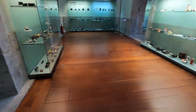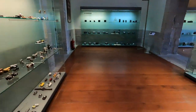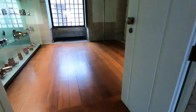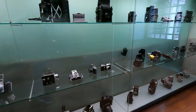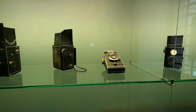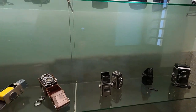I wonder if they had these wood floors at the time. But those were put in after. It seems strange to me they would have wood floors for prisoners. These must have been put in later. Look at all the cameras. Wow, so many old cameras. I assume some of these are quite valuable and rare.